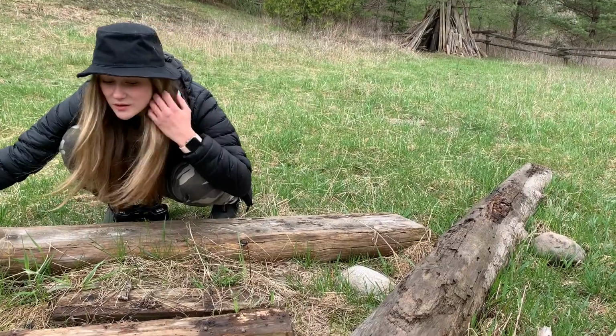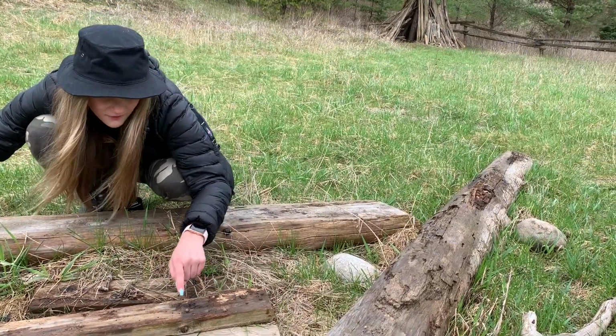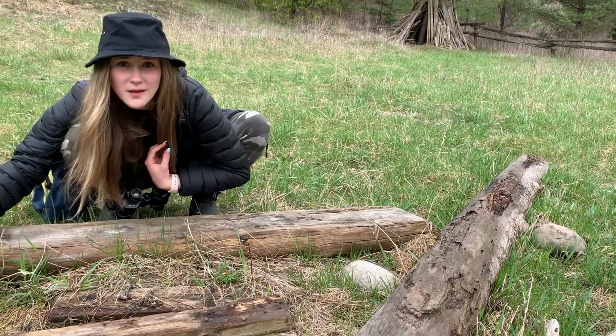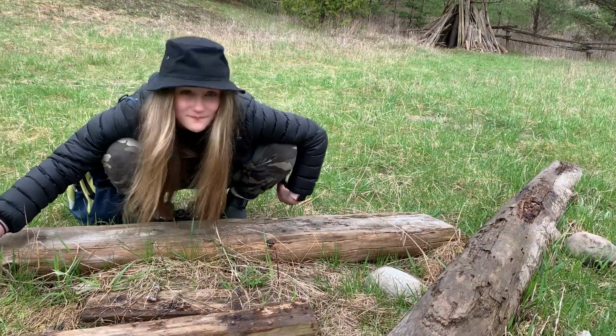We're finding lots of mollusks today. While I was getting wood for my shelter, I found snails. They're actually called the common European amber snail. The scientific name is Succinea putris.